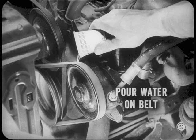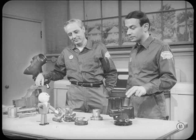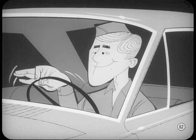If the noise doesn't change, loosen the pump drive belt and run the engine at normal speed. If the noise still continues, you'll have to look for something else, like the water pump or alternator. Good points to remember. But where do you go from there if there's no steering assist? Lack of assist may be caused by a stuck flow control valve in the pump. Here's a quick way to check that possibility. Speed up the engine a couple of times to build up pressure and load the flow control valve. If this pressure treatment restores steering assist, you'll know the flow valve was stuck.